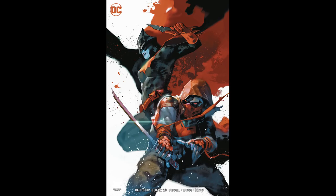And lastly from DC, I'm going to pick up Red Hood Outlaw number 29, again the Yasmin Putri variant. I'm loving these Putri Red Hood covers. This one with Batwoman doesn't disappoint. Putri's really killing it lately. I really love her art, especially on these covers. It'd be cool if we could maybe get some books with the interiors by Putri. But yeah, that's what I'm going to pick up, and that's going to do it for DC.